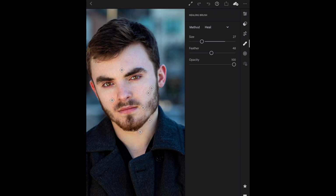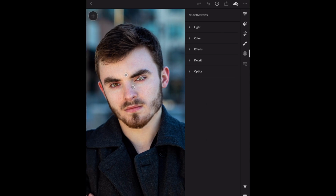The last thing that I want to add is, if you go into the right hand side over here, right below the band-aid, there's this little circle with a little bit of texturing on the inside. If you tap on that, this essentially allows you to select a specific part of the image and tweak it the way that you want it, so you're focusing on a specific element rather than the entire image itself.